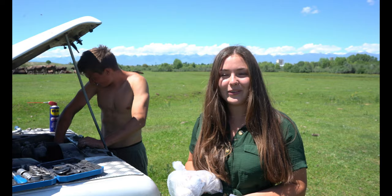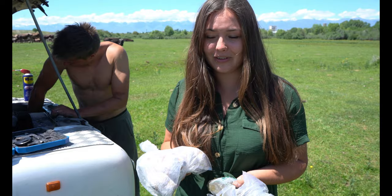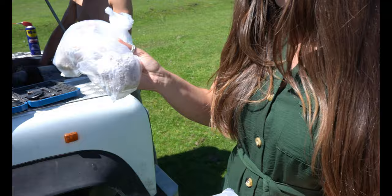We were just having a chat with the farmer, and he came back with a load of food for us, which is so sweet. We've got some gherkin things and eggs and donutty things, so lunch is sorted.